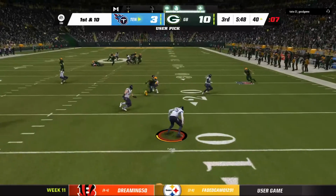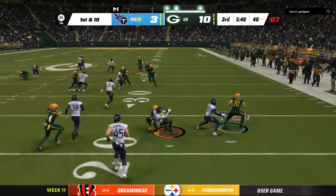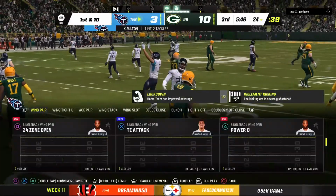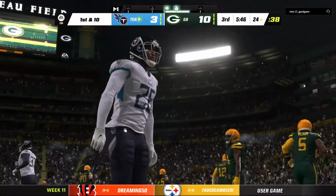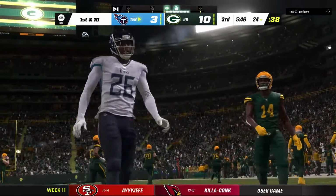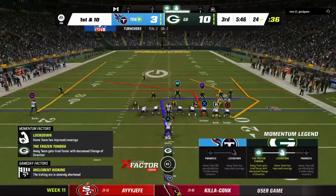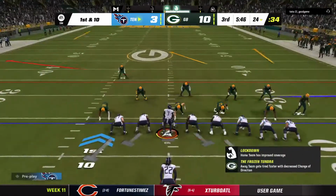Oh, looking for Waddle, but it's intercepted. Picked off by Christian Fulton. And the Titans are going to have it here as they'll start at their own 24-yard line. That is just what this defense was hoping for, an interception on the opening possession of this 3rd quarter. Obviously didn't want to surrender a touchdown and fall even farther behind.